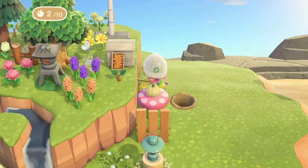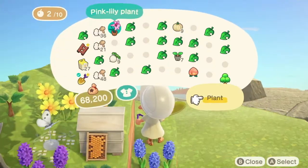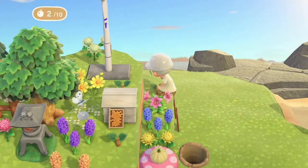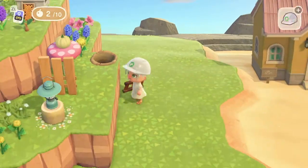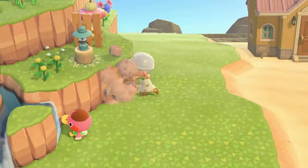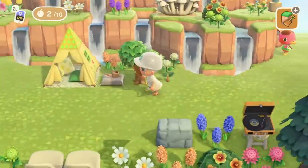So I had originally planned on keeping the side of this cliff a little bit larger, but at this point in the build, I was kind of running out of ideas of what I could put on the edges of the cliff because I already had decorated with so much on the next level that I just decided to tear down this little side right here and only make it one wide.